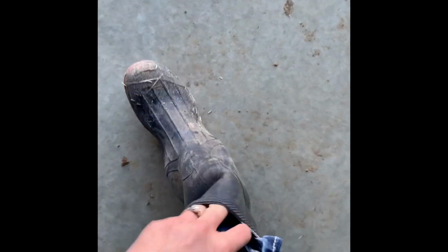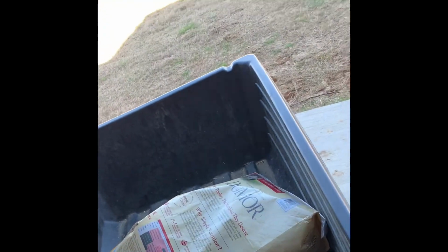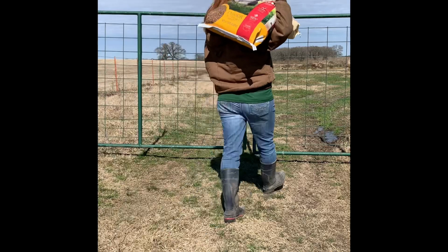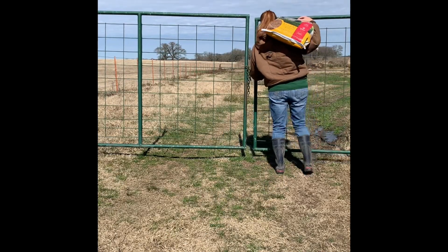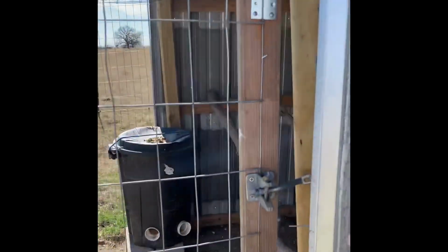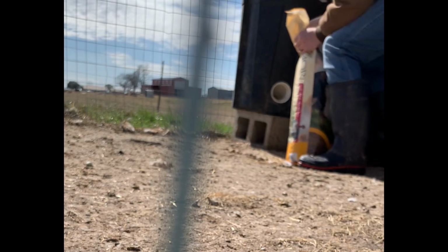It rained a few weeks ago, and it's still swampy in the bottom part of the orchard. Hey, look, another gate. Sorry, you can't see much. I'm just filling up that trash can.